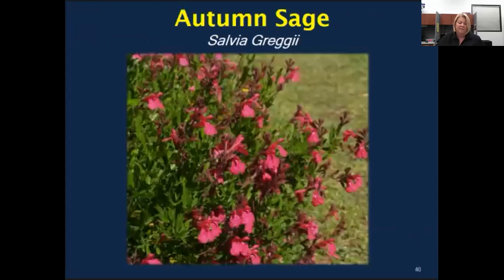Autumn sage, Salvia greggii. Native salvia to southwestern Texas and Mexico. Autumn sage is really misnamed because it blooms spring through fall. While most perennial salvias are herbaceous perennials freezing to the ground each winter and returning from the roots, autumn sage is partly evergreen and semi-woody.